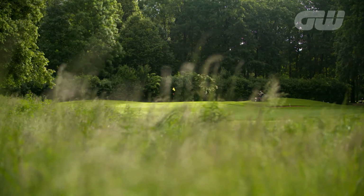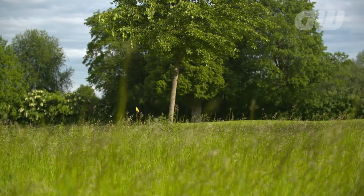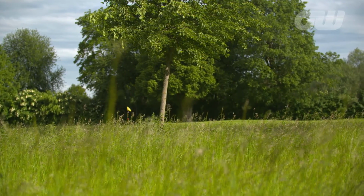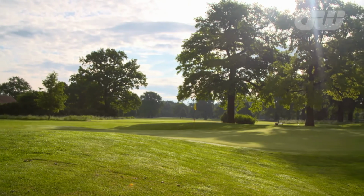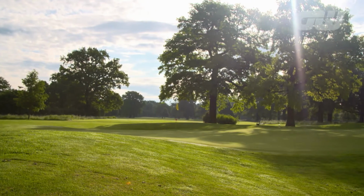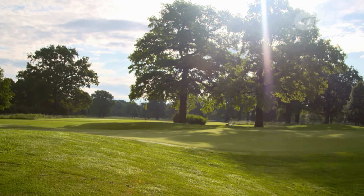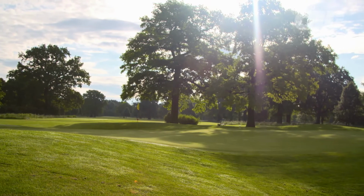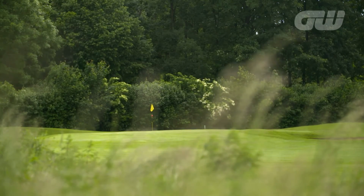Mature oak trees line immaculate fairways. It's a classic parkland course. The hazards are the trees. You have to be a good player. It's not enough to hit a straight ball. You have to shape the ball from the left to the right, from the right to the left. It's a very fair golf course from the yellow tees, but it's a unique challenge from the champion tees.